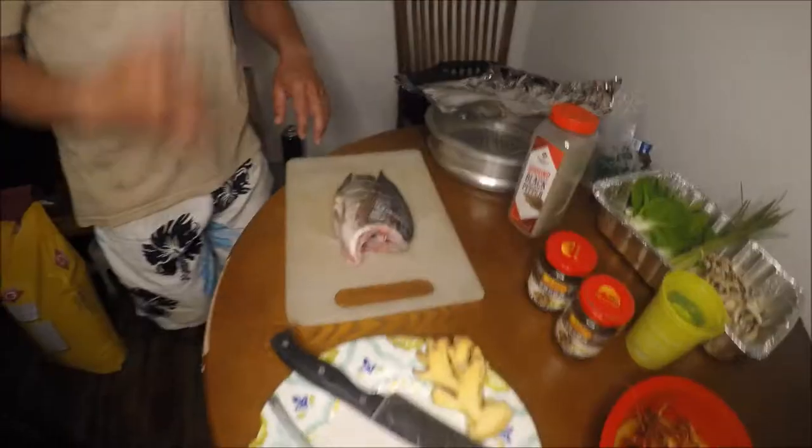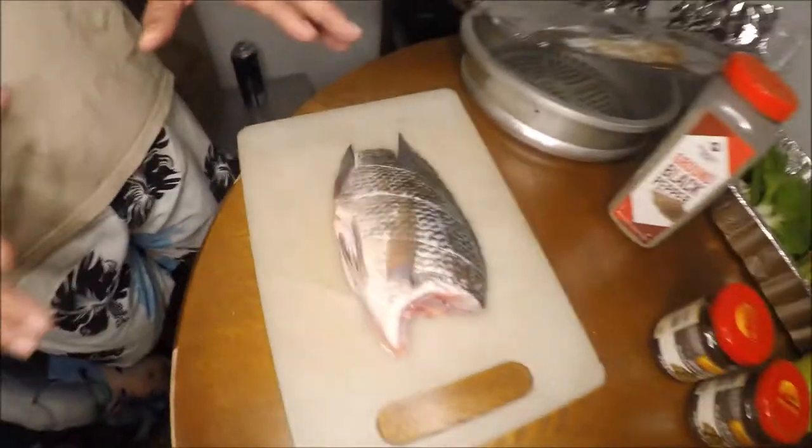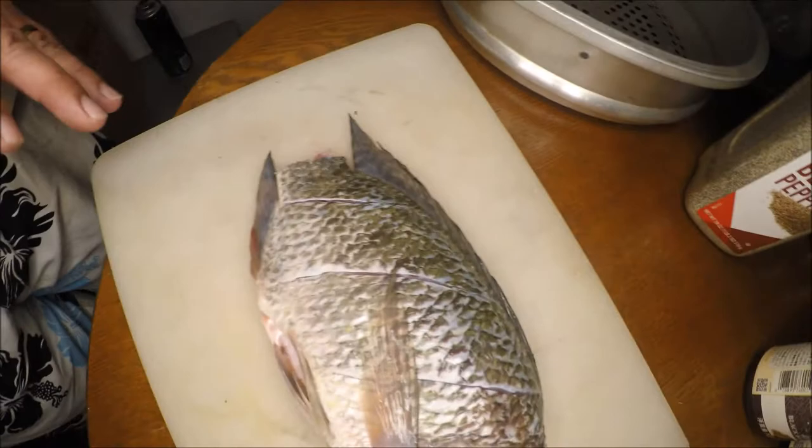Take you guys back inside real quick. Get started on fish number two. Okay guys, so here we are back again. This time we're gonna make fish number two. It's pretty much the same sauce, but we're gonna do a little bit of a different variation, add some vegetables, and we got the same ginger. It's gonna be a little bit different too.